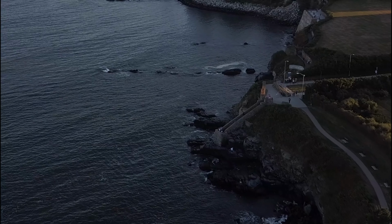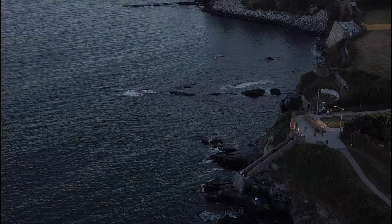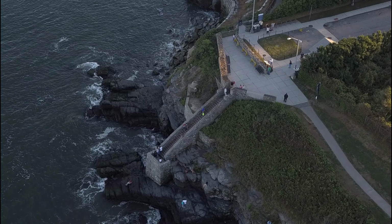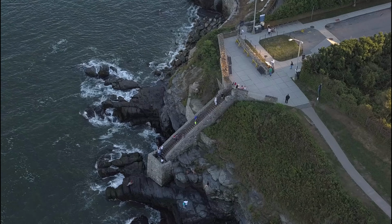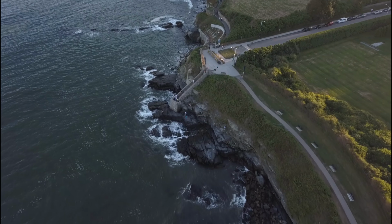So here we are descending upon the observation deck. This is known as 40 Steps. So you take 40 steps down to the ocean where you can take in the scenery and take some nice family pictures and portraits. A lot of good landscape photos and photography can be taken from this area.